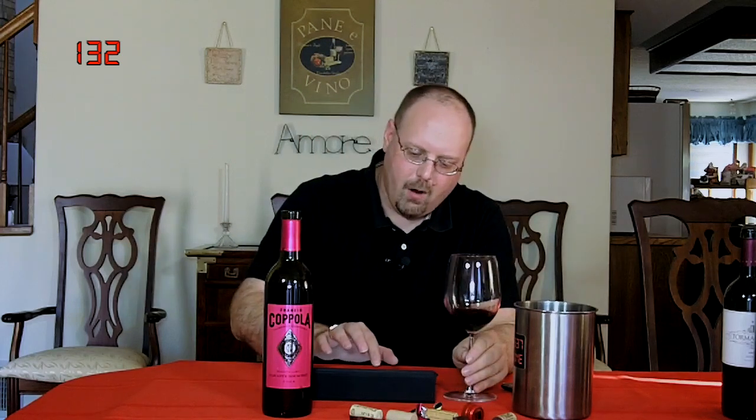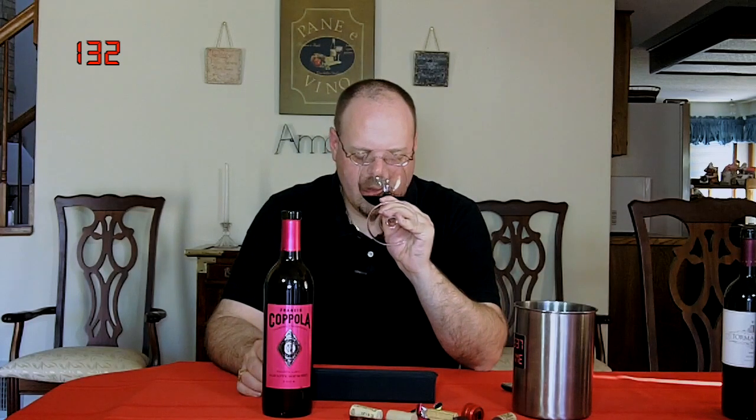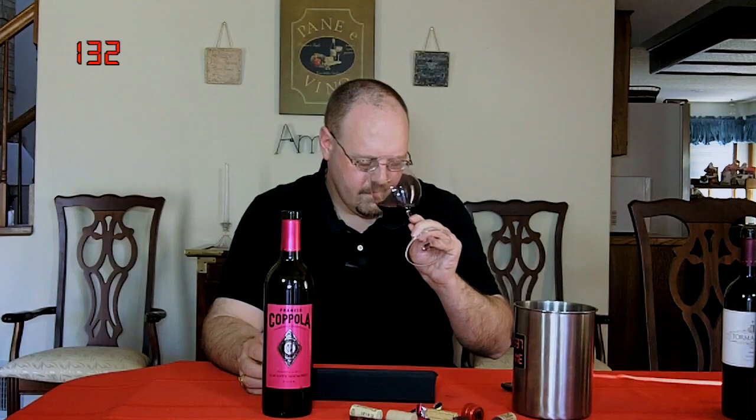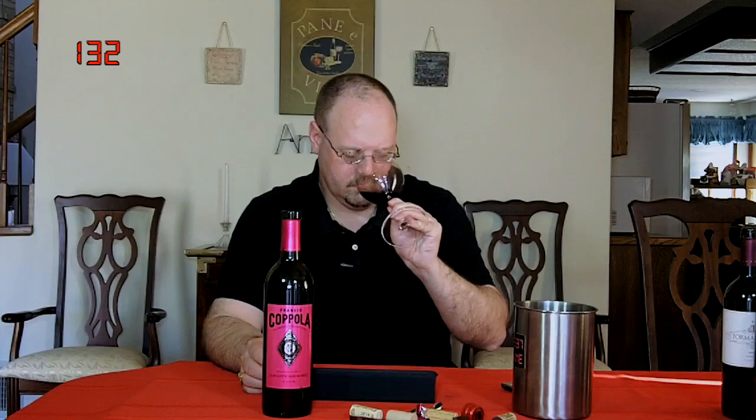All right, now I do believe that part of what I'm getting on the nose is a little bit of, I had read a little description from the winery, and the word mocha popped out, I'm pretty sure, yep. But it's not under aromas. I'm getting a little mocha on the bouquet. Just red fruits, a little bit of mocha. They say toasted oak, maybe. They talk about allspice. I don't get any spices at all on the nose, but that's okay. See how it tastes.